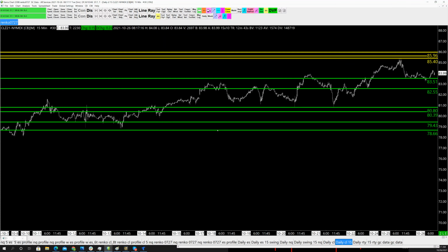How do you know it's changed? You'll see range expansion to the downside. Speed will have increased to the downside. You've got to look at those factors. How fast is the dome moving? What's the range? And you can see we just haven't had any of that.